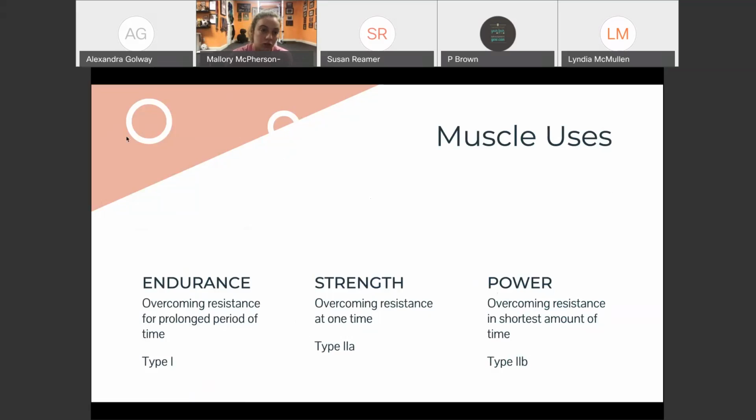So there's just 2 muscle fibers, and ideally you have a mix, and even within each muscle there's going to be a mix. Some people definitely do have more than others, but that's just the different types of things muscle is used for.